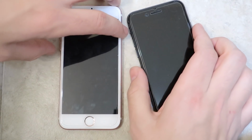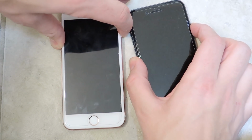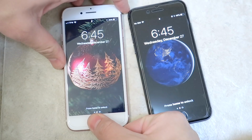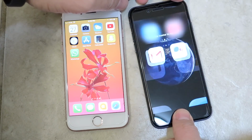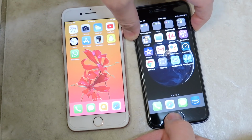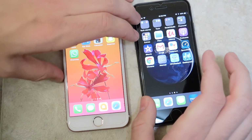So the last thing I want to do is see if I can get any slowdowns for the fingerprint scanner on the lock screen. So just unlocking the phones, identical. Opening up the 7, you could see very quick. iPhone 8 slightly more responsive, but still, I don't see no deal or no problems there for either.